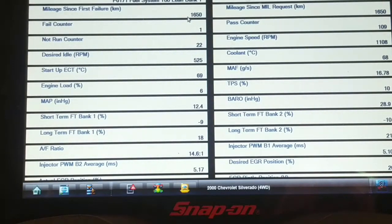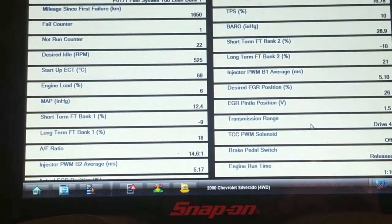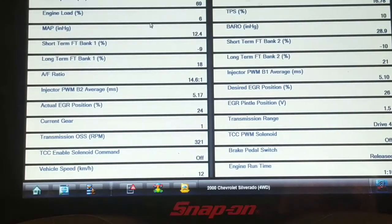Mileage since the first failure, 1,650. Mileage since MIL, so it's a while ago. 1,650. Where's long-term fuel trim? Bank 2 is at 21%, and bank 1's at 18%, -9, so it's actually +9. And over here it's -10, +21, so it's actually +11. You add those two together to get a net effect.